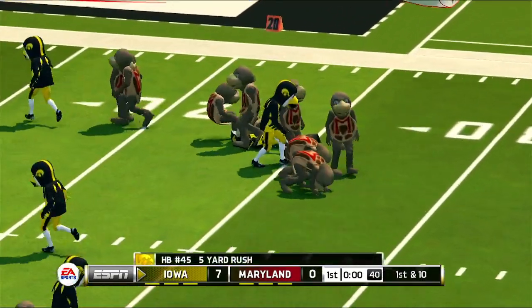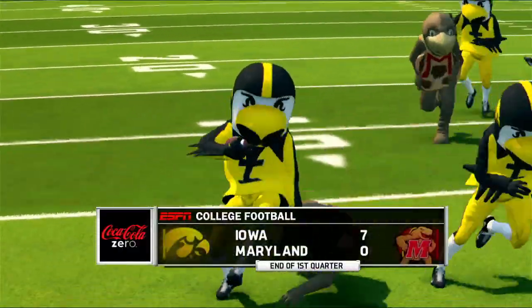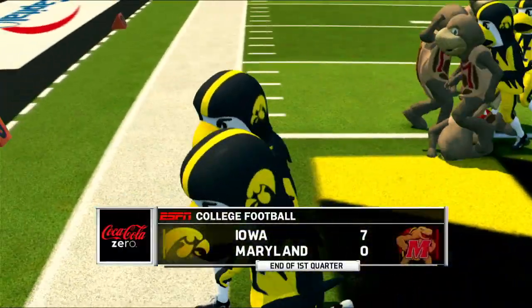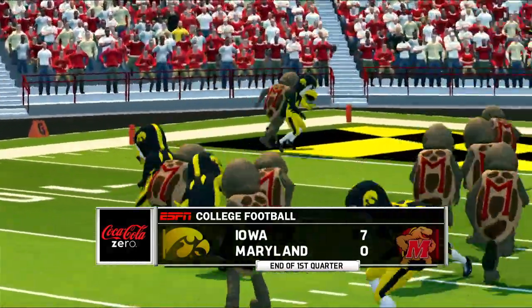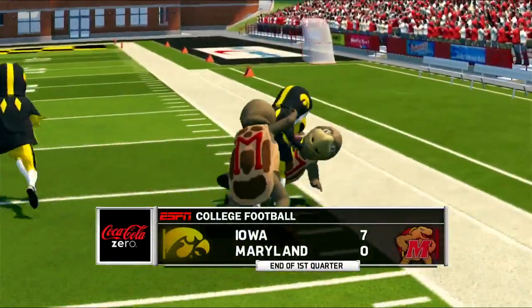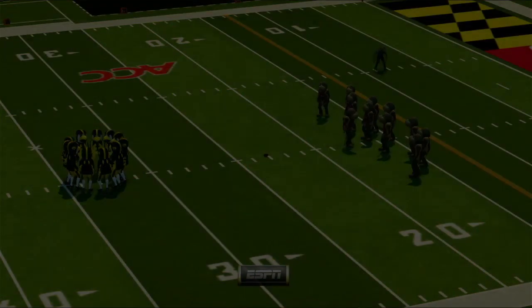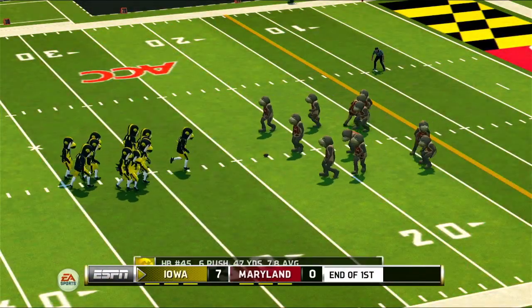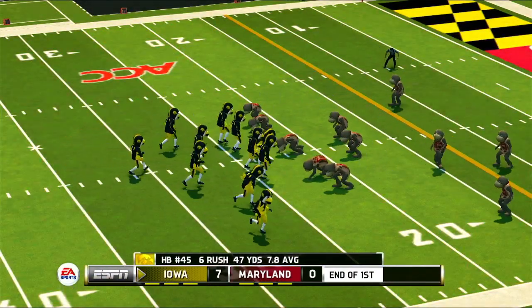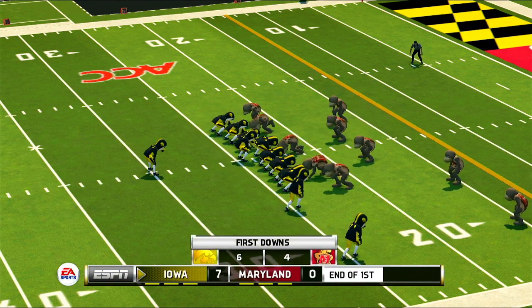Runs outside for a nice game. And a great ball game so far as we reach the end of one. 7-0, Iowa. And we're ready for more football here in quarter number 2. Three down. Iowa is up by a touchdown. Let's go!